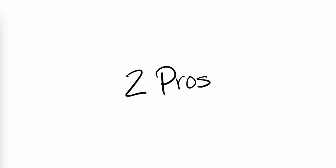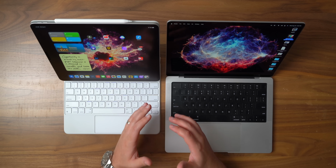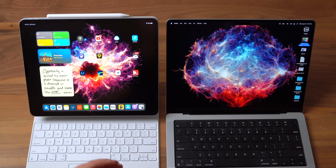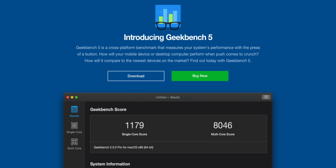So first things first, I think there's actually two types of pro here. There's pro to you, the type of work that you do, the apps that you need, the environment you're in. And then there's also pro in general, the stuff that matters to everybody, the specs. So in either case, pro to you or pro in general, I think what we're really talking about here is the removal of limits, right? That's what you're paying extra for here when you get a pro iPad or pro Mac versus a non-pro device. You're paying for the removal of limits. So you gotta figure out which of these devices is gonna remove the most limits, both in general and for your work specifically. And there's a lot more to it than just the specs and things like benchmarks.